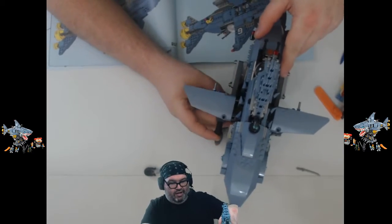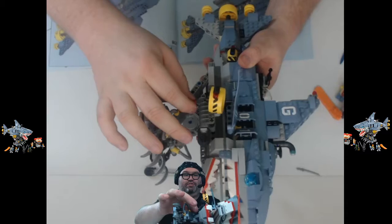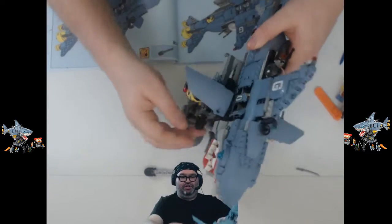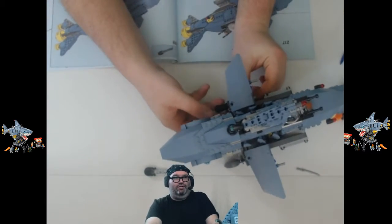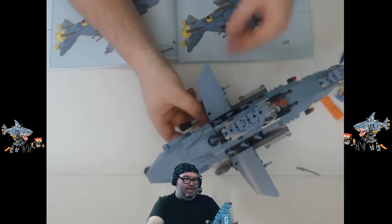go in there, and then you fire them by, you can see this on the bottom here, this red piece here allows it to shoot. So if I pull it down, oops, no, I got to pull it back, that's right, not down, back, and they shoot.